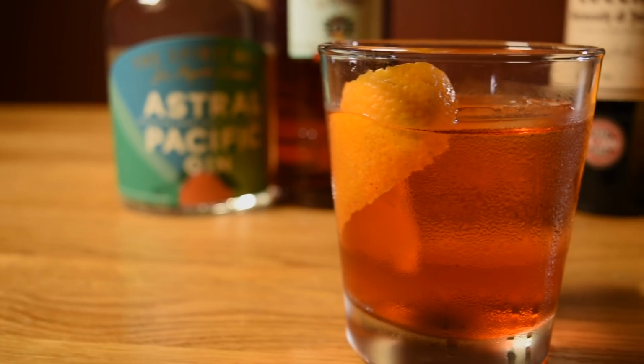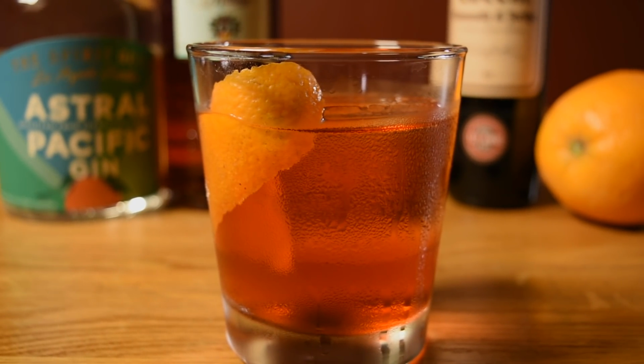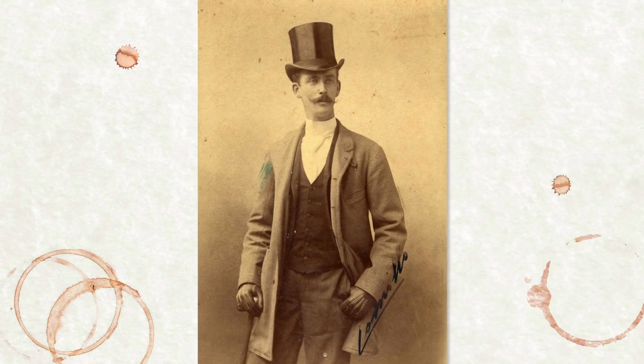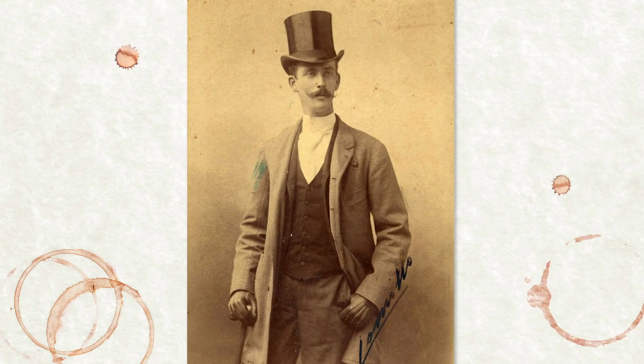As with most classics, the story behind the drink is a little muddy. It has its fair share of false leads and rabbit holes. But the usual story is that in 1919, an Italian nobleman named Camillo Negroni asked to beef up his usual aperitif of vermouth, Campari, and soda by adding some gin, and that drink was named after him.